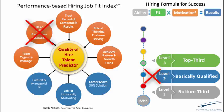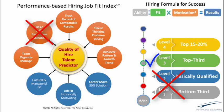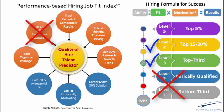What I want to suggest is we're going to go after level 3 people. These are top third people who can do all the performance requirements in the job and get at least a 3 or better on all of those criteria. That's a great hire. A level 4 is a top 15 to 20% person. Awesome hire, but you better give them a level 4 job or they'll leave. And a top 5% hire is a world-class all-star. But if you don't give them a level 5 job, they'll leave. But if you do give them a level 5 job, they'll probably be your boss in 2 to 3 years.